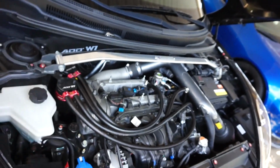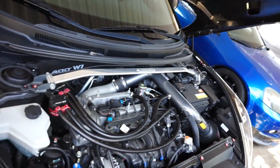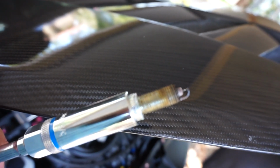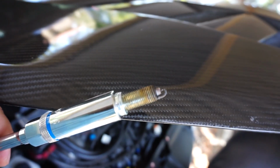And now the spark plug's actually out, and this is why, of course, you change your spark plugs. These ones have definitely seen better days. And keep in mind, I'm still under 30,000 miles. The car is approximately 3 years old, but still good enough reason to change these plugs out.